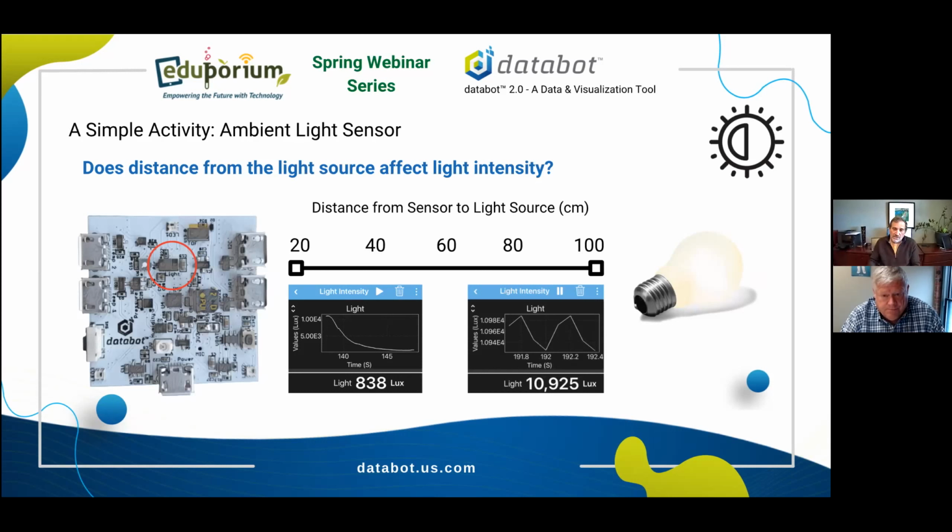right? So this is a very simple experiment where you can put databot close to a light bulb. So at 20 centimeters, what is the light reading? What is it at 40? What is it, 60, 80, 100? And you can see that the difference is very clear as you study the data. So that's a good example of a very simple activity.